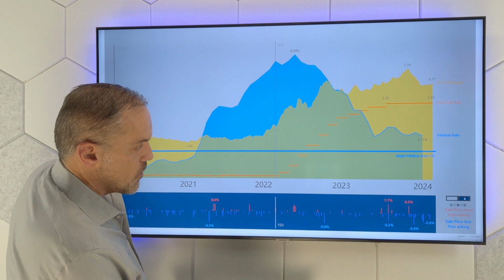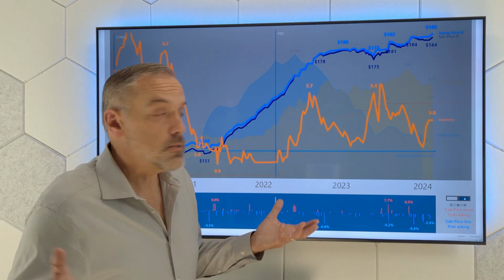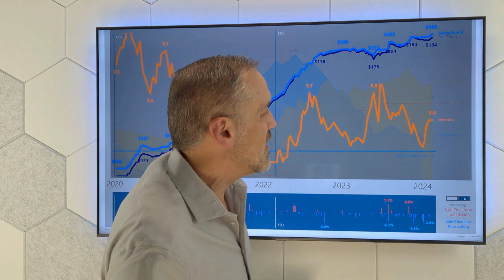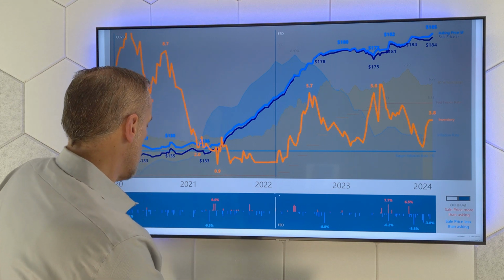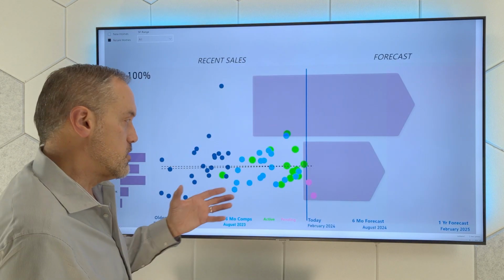Let's overlay what your market has been doing. Basically, it's been setting records. So 184 bucks a foot is a record. It tied the record. I think that might have been set in October or November or so of last year. So excellent performance, but you've got to be competitive. Let's look at the forecast.